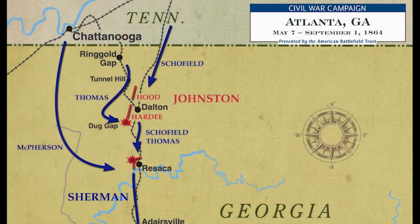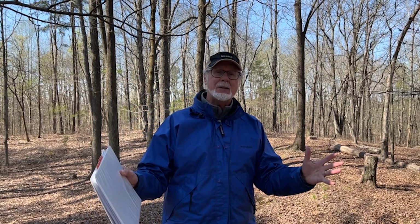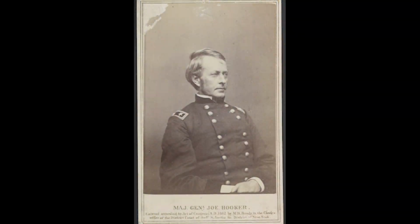So, on the morning of the 15th, Johnston is also thinking offensively. He has been informed that the Yankees had left the south side of the river, and therefore he thought, hey, Mr. Hood, maybe we should attack, try to get around the Yankee left flank and cut them off from their supply line leading back to Chattanooga. But before he could do that, the Union forces, particularly Joe Hooker's 20th Corps, will launch their diversionary attacks here on the north side of the battlefield.